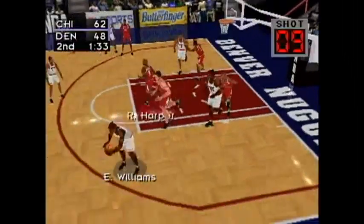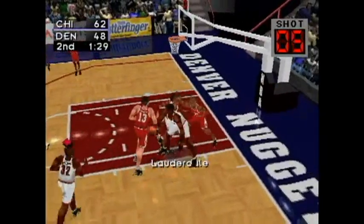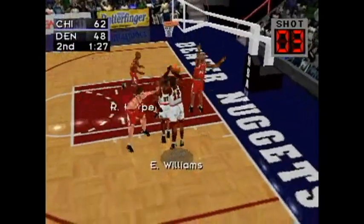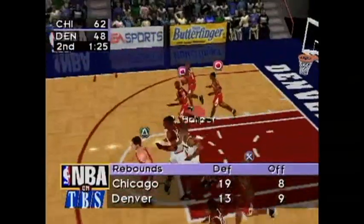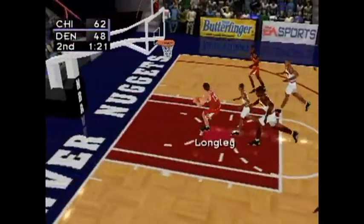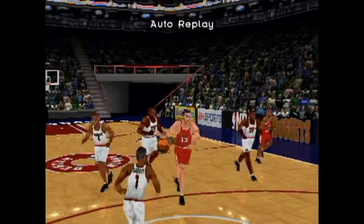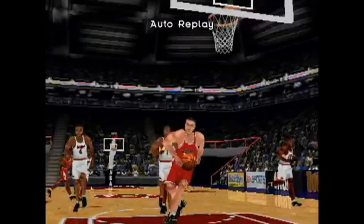To Lauderdale. To Williams. Gets it to Lauderdale. From the post to Williams. Takes it. Puts up the shot. From the right side to Longley. Throws it down. Let's check out the replay.